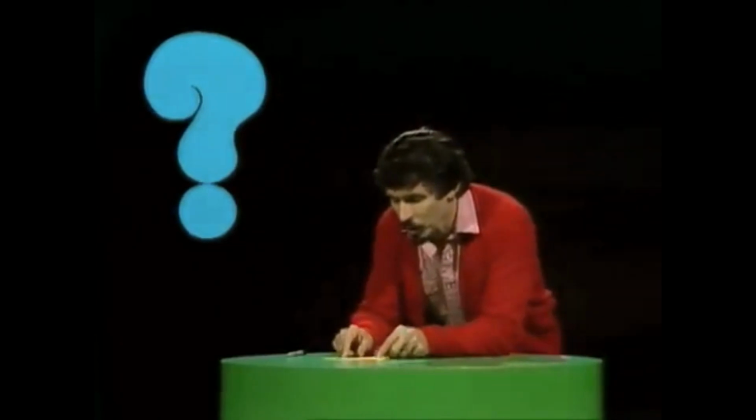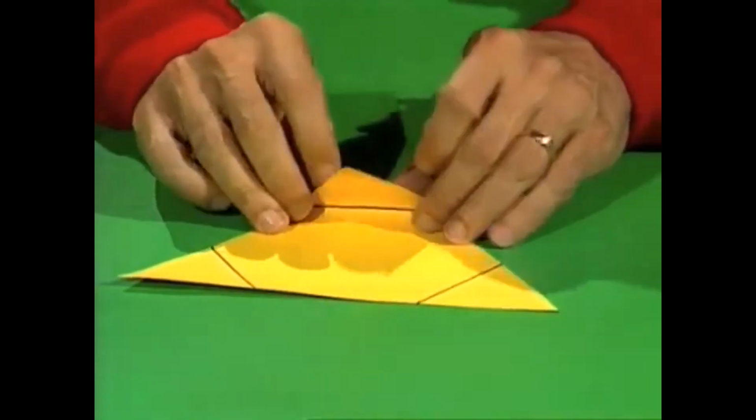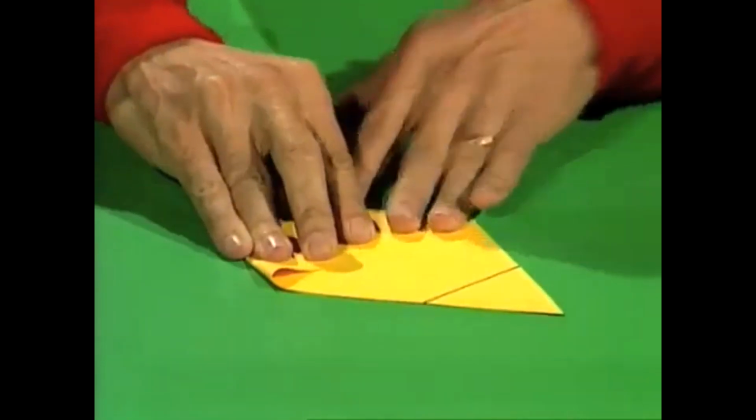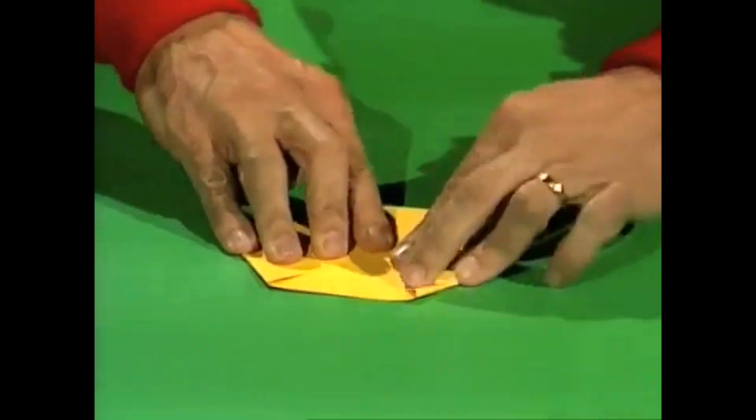A triangular puzzle for you. Here's what I'm going to do with the triangle. First of all, I'm going to fold the corners inwards. I've already ruled some lines there, and if I follow those, I think the points should meet right in the centre. There's two of them meeting already, and here's the third one, which meets the other two.